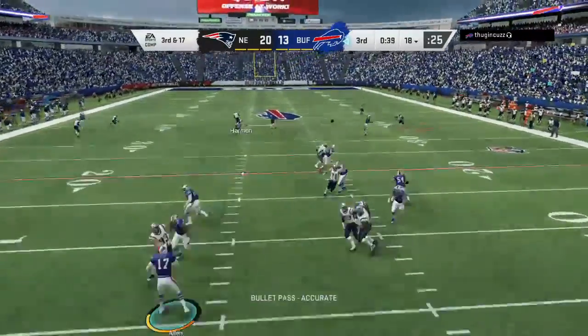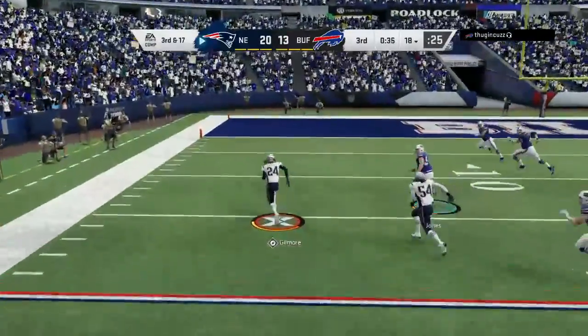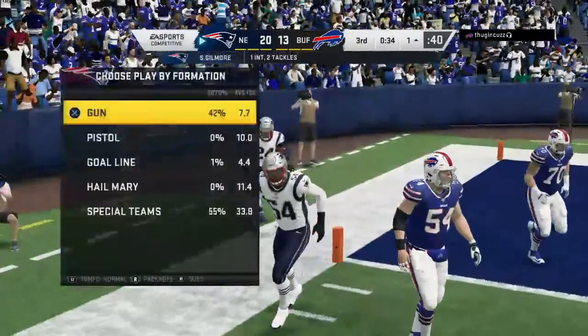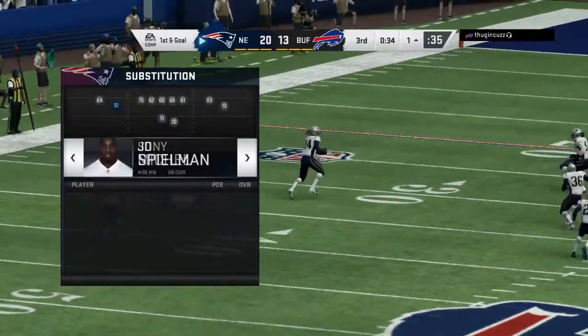Throwing now is Allen. And my goodness, another interception. Picked off by Stephon Gilmore. Johnson was the intended receiver. And that pick just sets him up beautifully right down near the goal line.